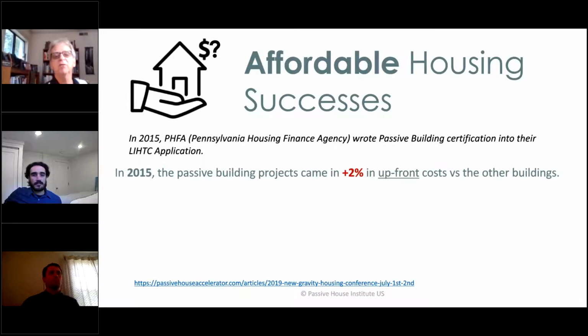He just wanted to mention that Pennsylvania decided to say, okay, if you want to get low-income housing tax credits, you have to build to that passive house standard. They were shocked in 2015 that those buildings only ended up costing 2% more in construction costs than typical buildings. But they were even more shocked in 2016 and in 2018 that they did the same thing, but by then the builders were on top of it and it was cheaper.